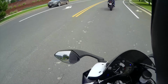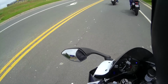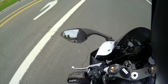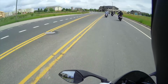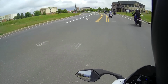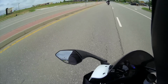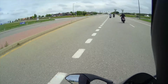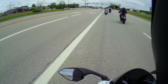That's cool. So we got our gear indicator there, our speedometer, a bunch of mode lights. It's a shift light. It sounds good. I will give it that. This thing sounds really good. Holy shit, this thing is fucking quick. God damn.